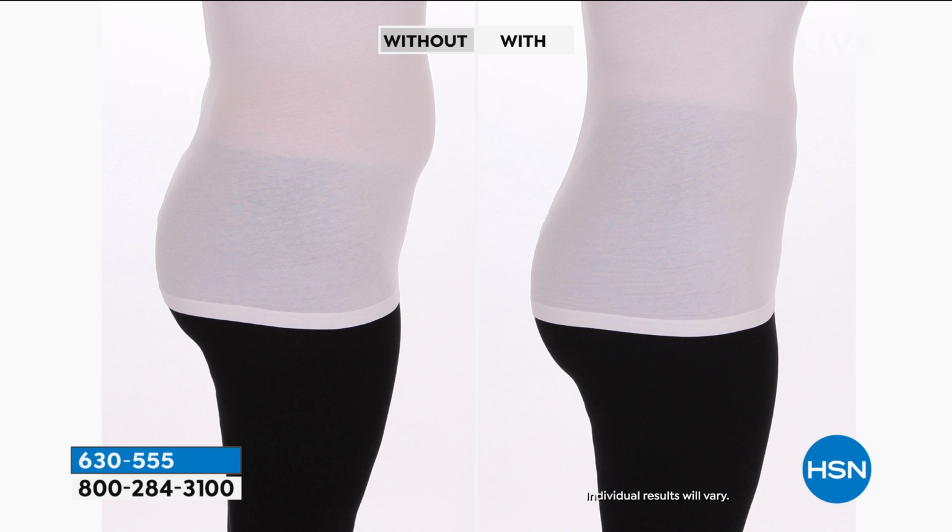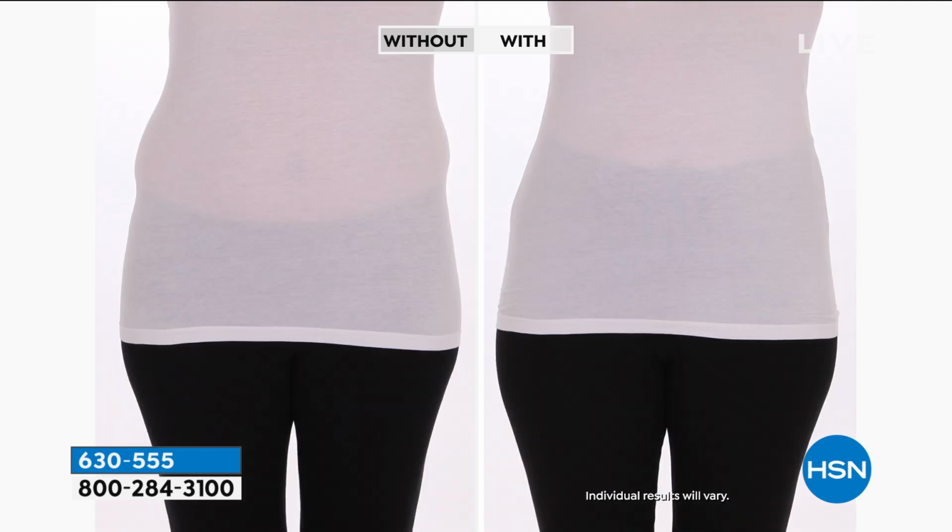Look at the width. Oh my gosh, that's incredible. That's what I was saying. Look at how thick that waistband is. That's why you get such a dramatic result like that. And as a woman, especially if I've had 2 kids, my lower abdomen is not something I want to write home about anymore, you know?